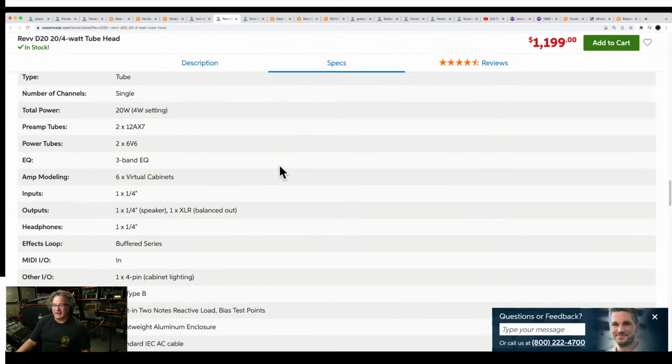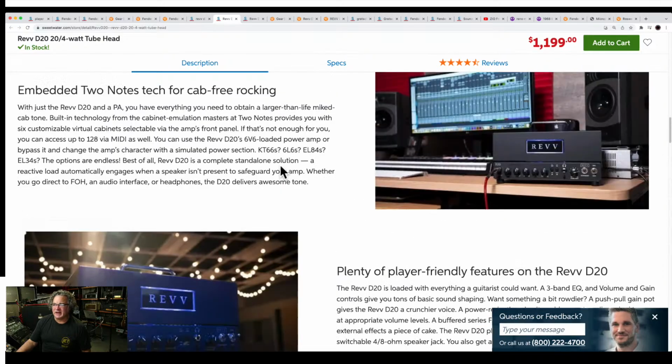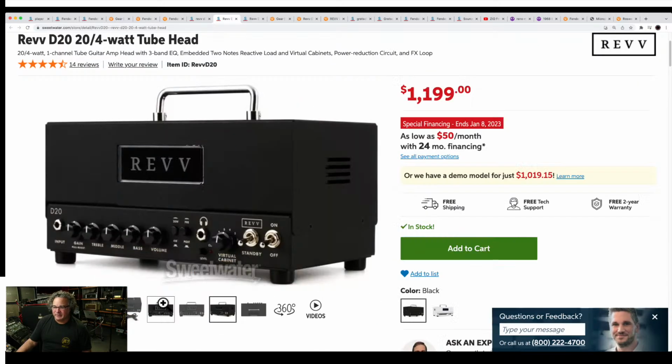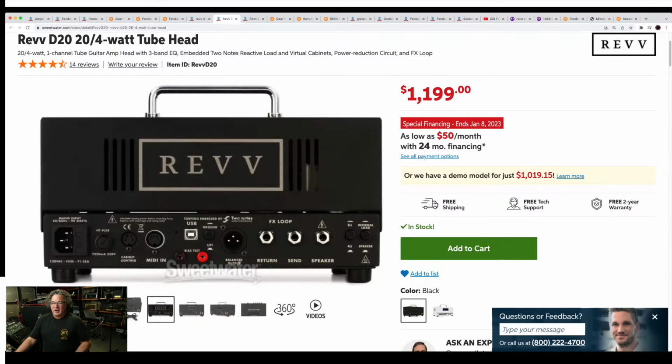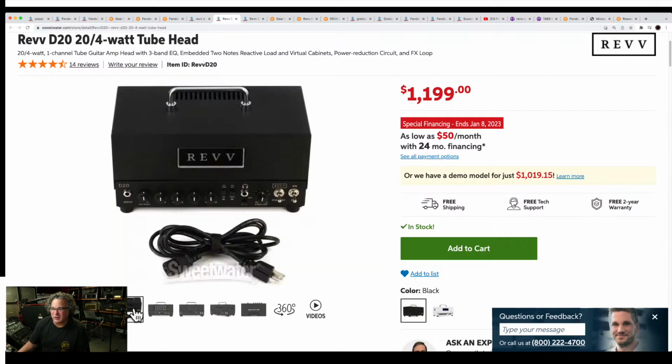All right, so here's the thing. What makes these amps so special is this little bit of business right here. On the back of these guys, they've got basically Two Notes Torpedo technology embedded, which basically means you've got amp and speaker modeling, basically IRs and reverb that you can have in there on a preset by preset basis. On the face of this unit, there's a 6-way rotary dial.